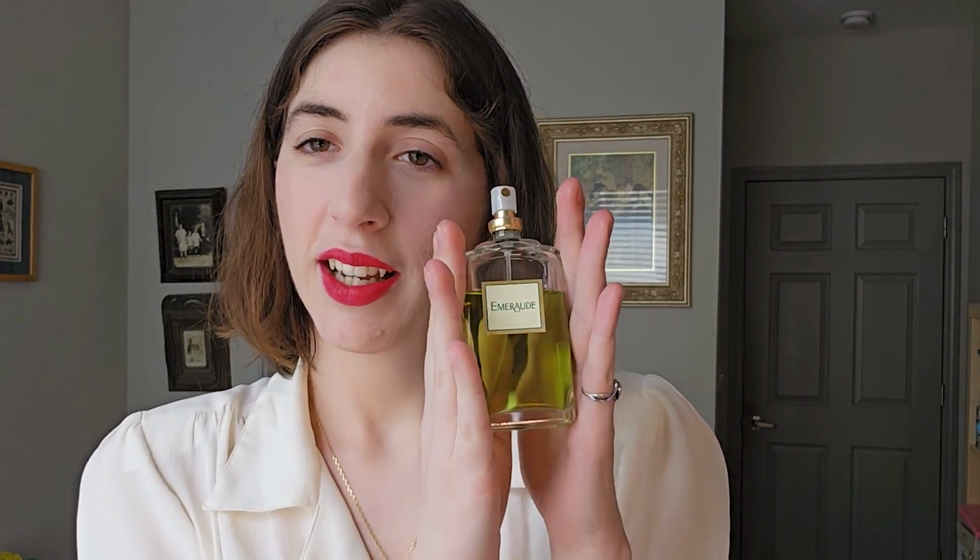This is Emerald from Coty. Most people have not heard of this, or have not heard of it in a long time, because you'll find it in the drugstore, probably on the bottom shelf where no one wants to even look at it because it's been forgotten. This came out in 1921, and when it came out, it was a huge, huge success. French perfume. It was huge. Even in the 50s, 60s, 70s, it was still a big deal. Only in more recent years, it kind of fell out of favor, and now no one knows about it.